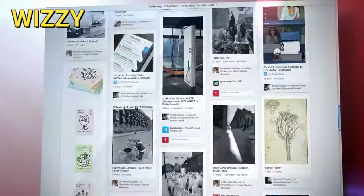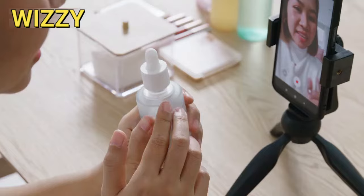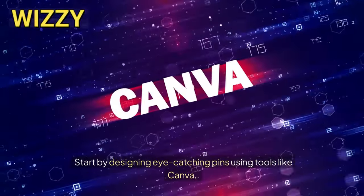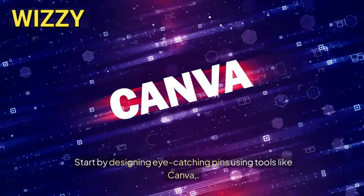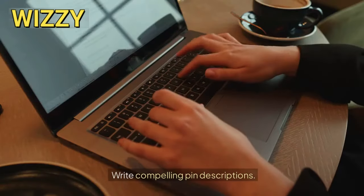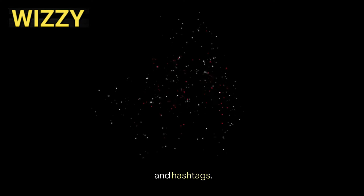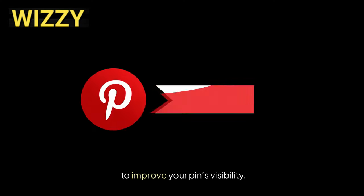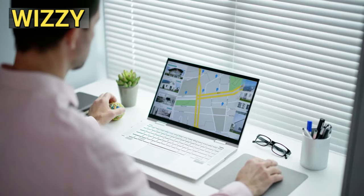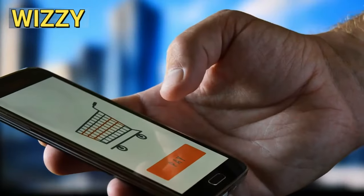Next, let's talk about creating effective pins for your affiliate marketing efforts. Start by designing eye-catching pins using tools like Canva, focusing on high-quality images and clear text. Write compelling pin descriptions and hashtags to improve your pin's visibility. Make sure to include your affiliate link in the pin description or the destination URL, so viewers can easily click through and make a purchase.